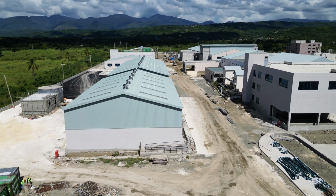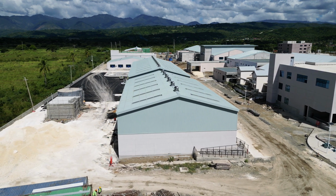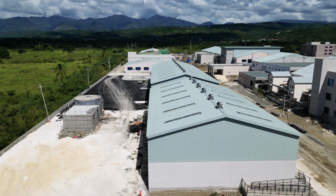These two large buildings are the industrial zone, and this is where you will find warehouses for storage, etc.